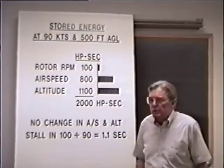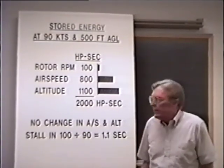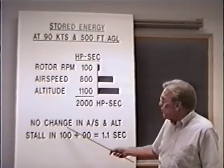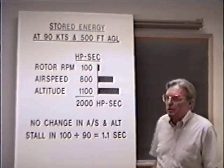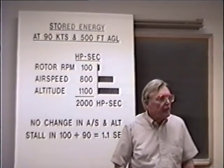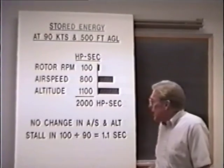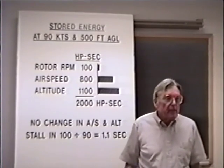Now let's assume that a student who is an airplane pilot, poorly trained, had a power failure under these flight conditions and did everything wrong. Let's suppose that after that power failure, he did not allow his airspeed to change and he did not allow his altitude to change. And that could happen. As an airplane pilot, he was taught that if he had an engine failure, the one thing you must never give up is your airspeed. So he may go forward with that cyclic stick to preserve that airspeed. And if the terrain below him is rather untenable, he may be very reluctant to give up that altitude.